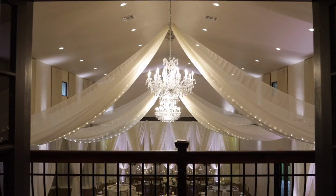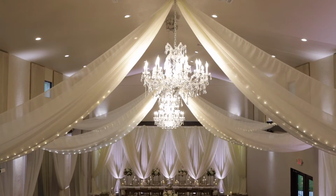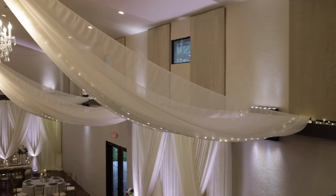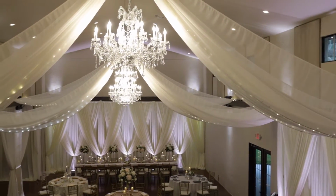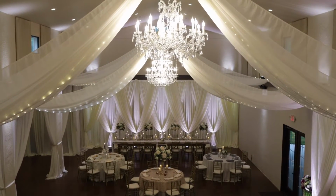Just adjacent to the groom's cave, we have a gorgeous balcony feature. This can also be used for a multitude of different things. For example, you can do your first introductions as newlyweds up here. You can do speeches. Your DJ can be placed up here if you would like. You could also do your garter and bouquet toss up here. The options are endless.